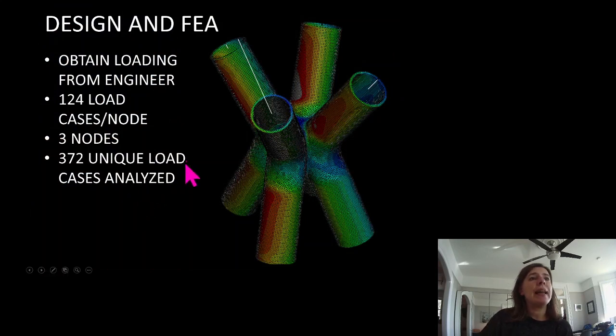So here's the design and the finite element analysis. So they got the model from the base building engineer.